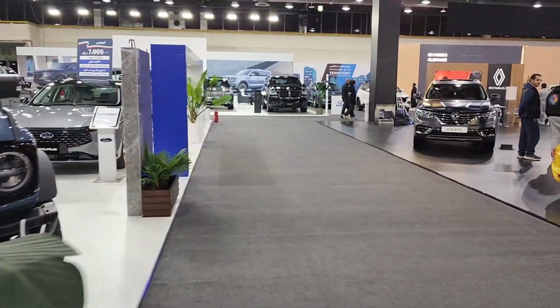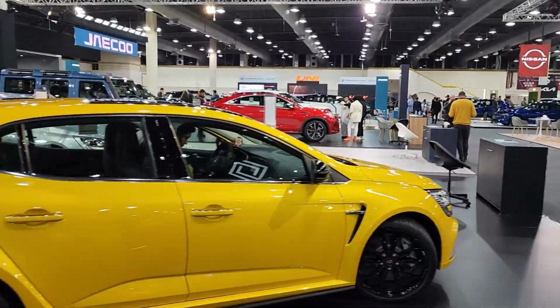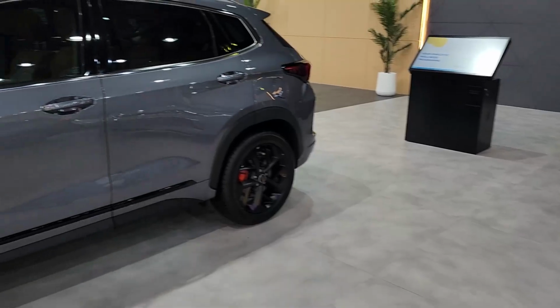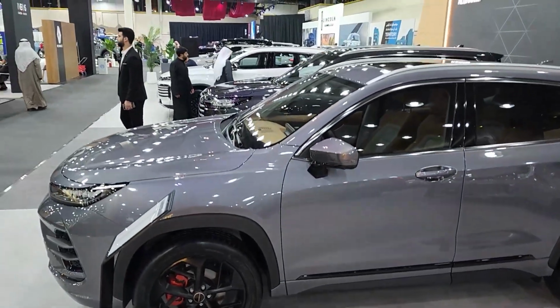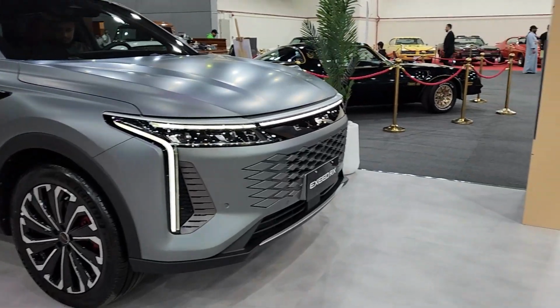It had different roof rails and a black color, which we usually don't get in the normal Territories. Besides that, there was a collection of Exceed cars. You should explore Exceed cars because they are very feature rich and also very good in performance. Chang'an cars were also on display.